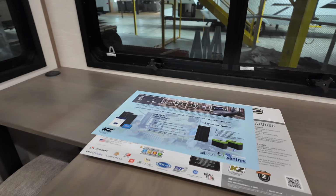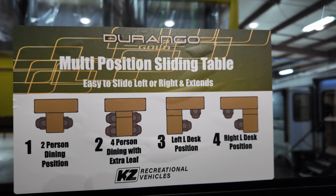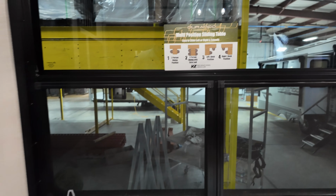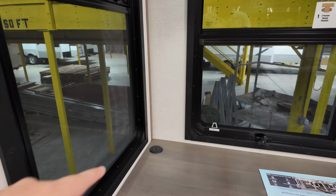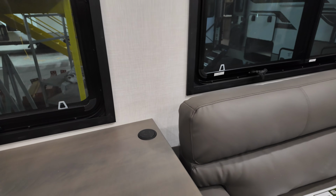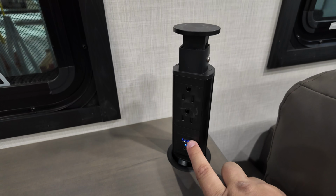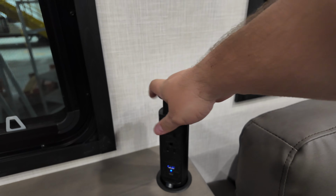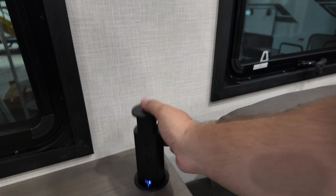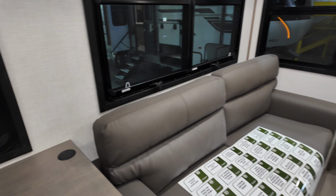I kind of already explained a little bit of it, but there's a little visual there for you. But what I also enjoy is that it has ease of use features. So you have a little cord feed right there, so that way you can plug into some outlets. And then right over here is going to be the old power tower, baby. So do a little click, USB, Universal C, a couple outlets right there. Just making life a little bit easier, but you can also tuck it away so that it's out of sight, out of mind.